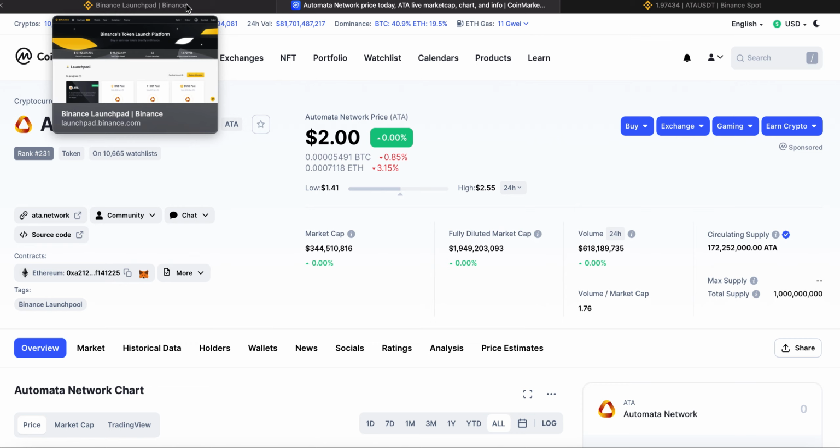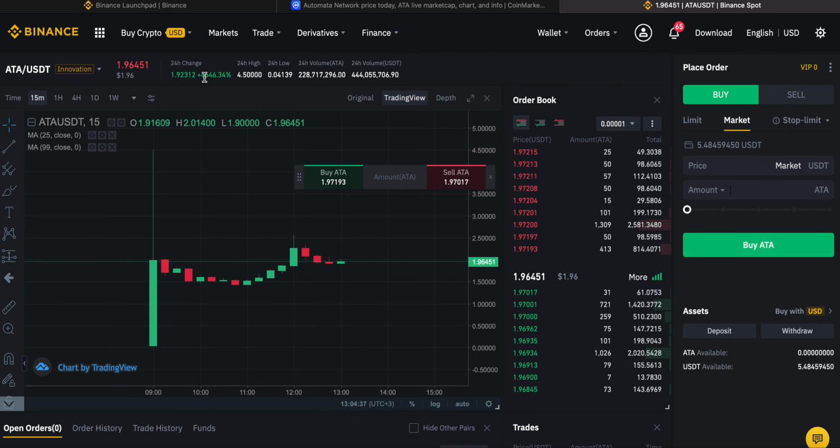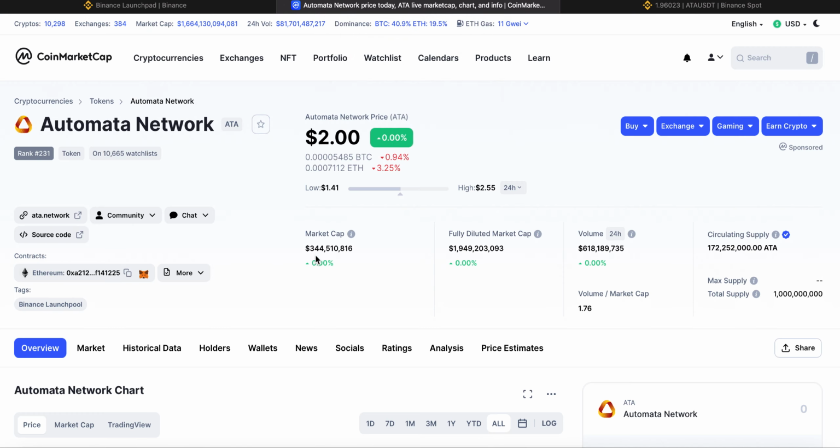In today's video we're going to be having a look at Automata Network. ATA is the ticker. This is a new coin, guys, that was launched on Binance Launch Pool a couple days ago, or today. It started last week, I believe, and it is currently up, as you guys can see right here on the top screen, 4,600%. We have a lot of volume, a lot of volatility flowing in right now. So let's have a look.